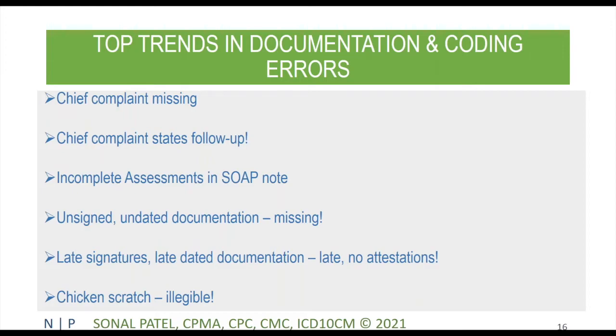On the payer side, those auditors are incentivized. They're incentivized to find the problem. And the moment they see an unsigned, undated piece of documentation, they throw it away. They do not bother looking at the wonderful, bright, detailed documentation that you did do, because it's no longer a valid service if it's unsigned and undated. All payers have that in their policies, every single one, from Medicare to Medicaid to all the commercials. Documentation must be signed and dated.